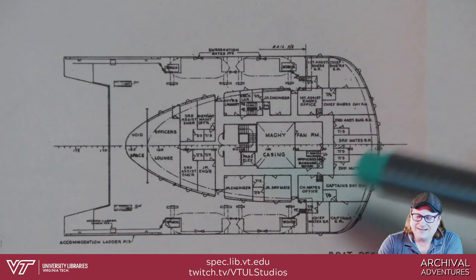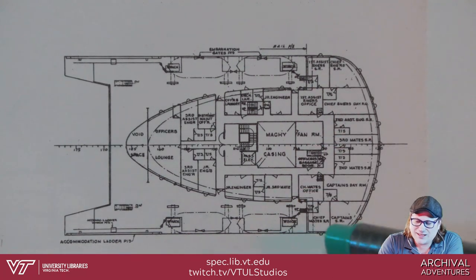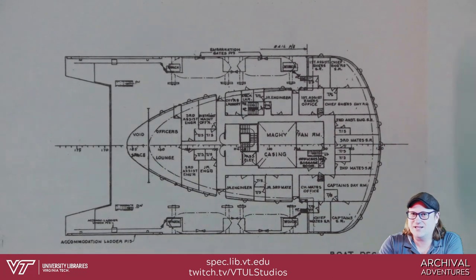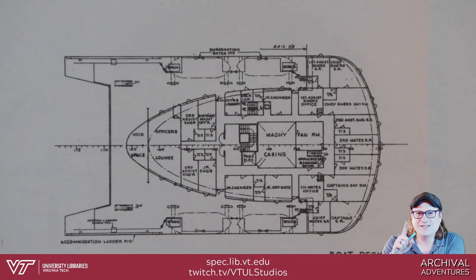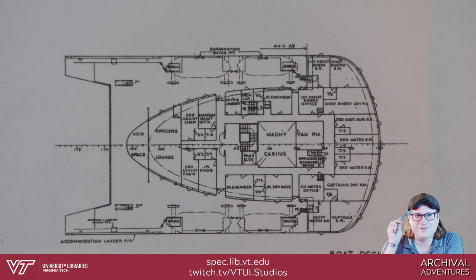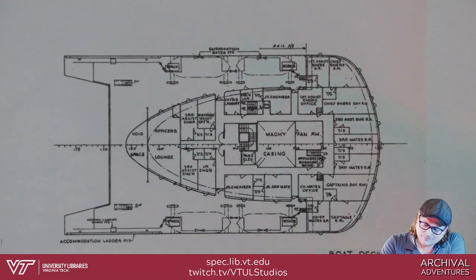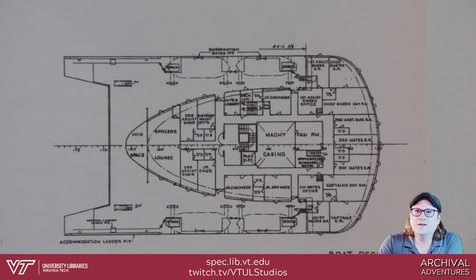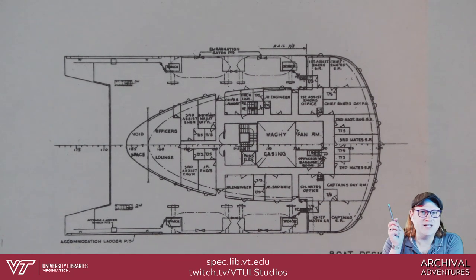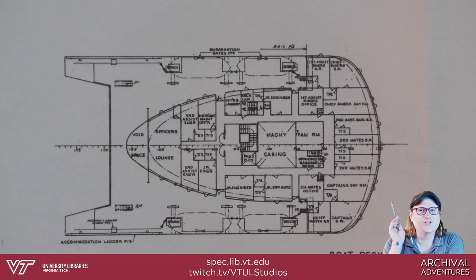So we've got captain's day room, captain's stateroom. And next to that, the chief mate's office and the chief mate's stateroom, which chief mate appears to be the rank that, for a person like me who grew up with Star Trek, would be equivalent to first officer. Next in rank order, it looks to me like the chief engineer is probably higher ranking than the chief mate, because the chief engineer has equivalent size quarters to the captain.